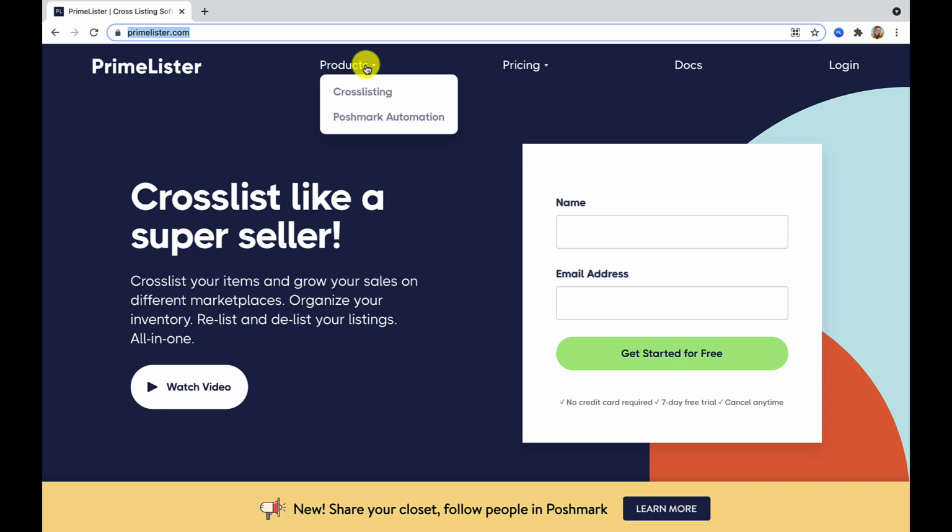Now, again, this is going to be a Chrome extension. So it is something that goes through your computer, as the Chrome extension does this for you. And we're going to focus, like I mentioned earlier, on the cross-listing aspect. However, Poshmark automation does things like sharing your closet, liking different things.